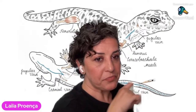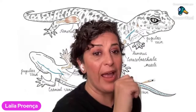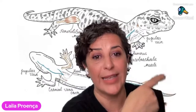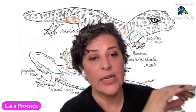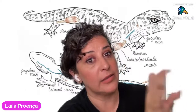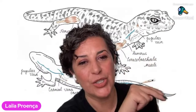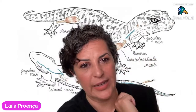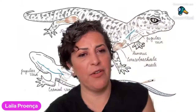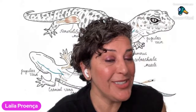Also, tail vein is possible, okay? However, in lizards that can do autotomy, the geckos and the iguanas, I usually, one, tell the owner that can happen if I'm collecting blood from that location. But two, I don't do it without sedating them. Oh, Dr. Proenza, but I've done it in iguanas and the tail never fell off. I've done it too, it never fell off either.